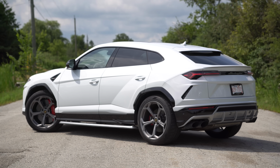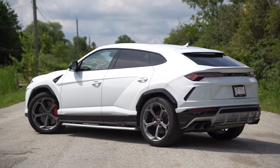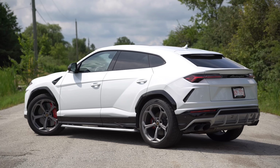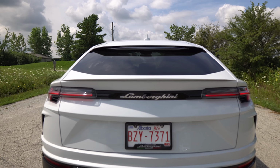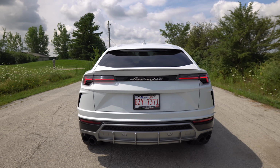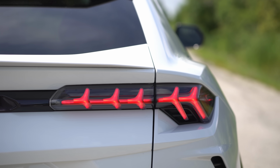And then how about the back view? Back view's all right. This is one of the few cars where the rear 3/4 angle is not my favorite angle. Yeah, I agree. But it looks good. We got a little spoiler on the back. We've got Lambo style taillights, kind of like the Veloster N, but only one all the way across. I love the taillights.